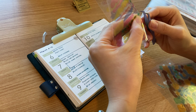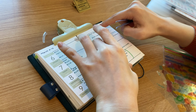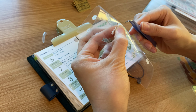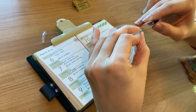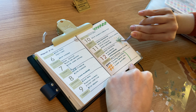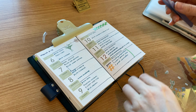I am truly spoiled for choice with these deco sticker packs, so it was really hard for me to choose what I wanted to put on the page, but I got there in the end eventually, which is great. Also, you won't believe the amount of footage I had to cut out of me just waving the stickers around, trying to choose what I liked. These sticker packs, there are so many sticker sheets, so it was sort of difficult for me to choose.